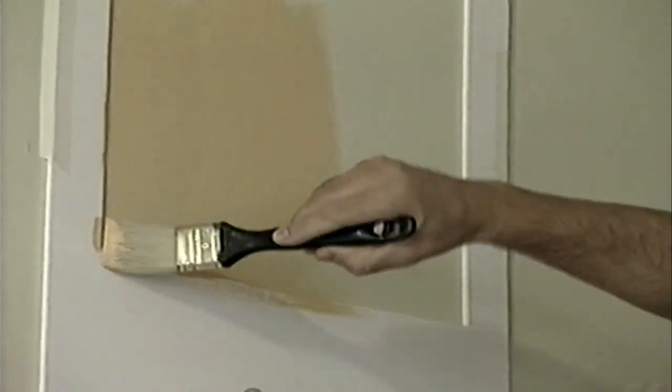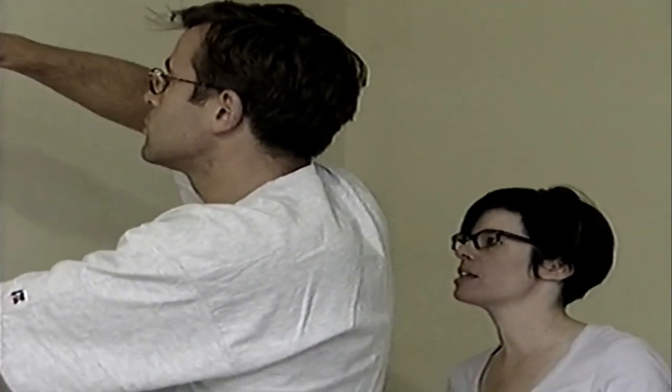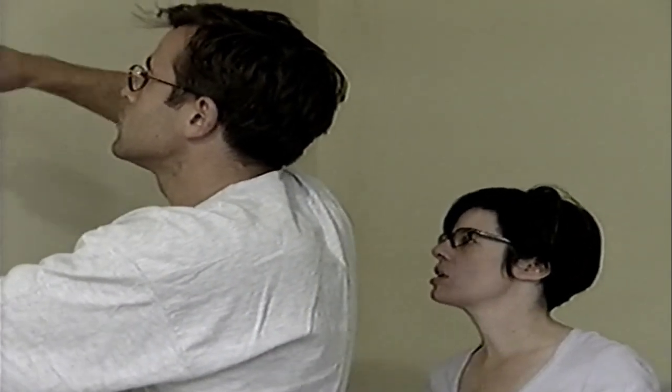Now, we've gone for the matte here. If, when it's dry, you think it's actually a bit too subtle and you'd rather have the silk, it's easy enough. We can just reposition it and put the silk colour over the top. Now, you can just take this mask straight off.